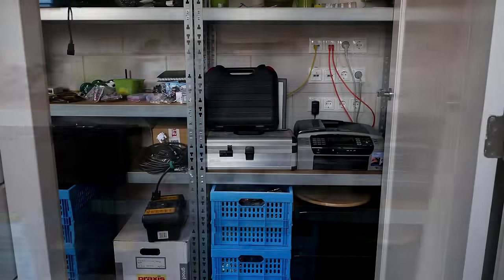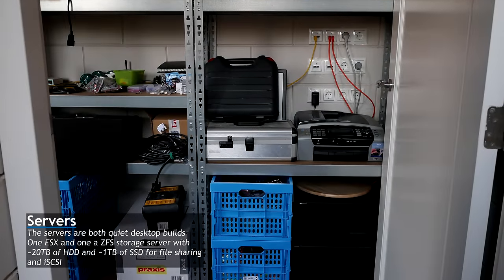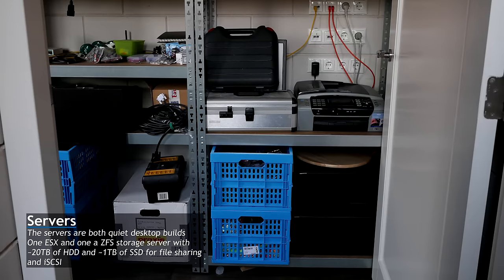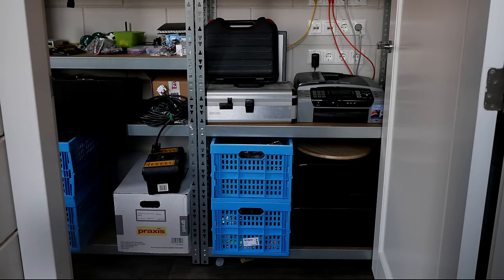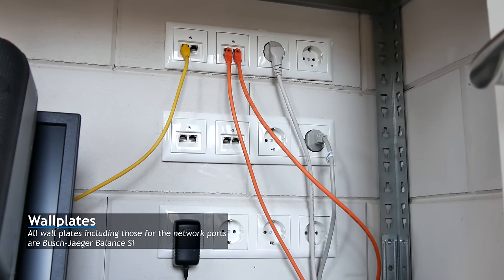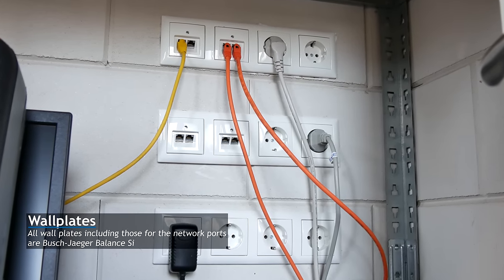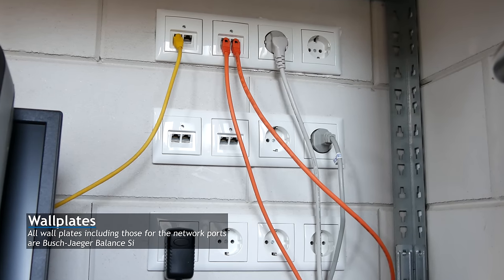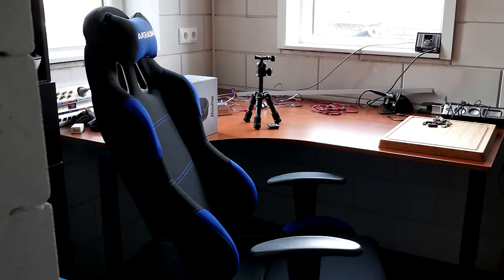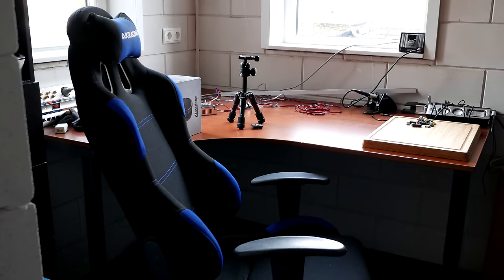Next up is the little room in the back of the garage. This is also where my two servers reside, on the right in the bottom. Here we have 8 network sockets and 2x4 power sockets on different fuses. I installed a big disk so I can do lots of tinkering and video work in the future.